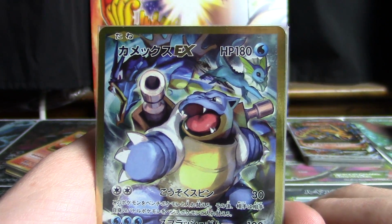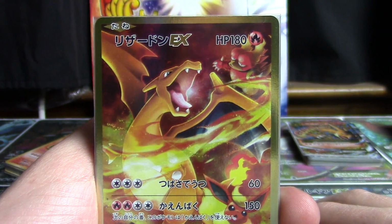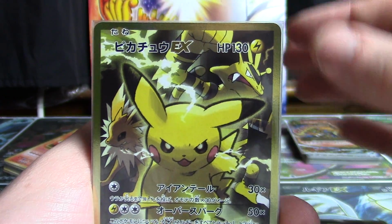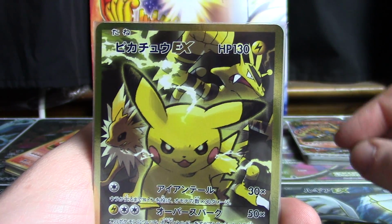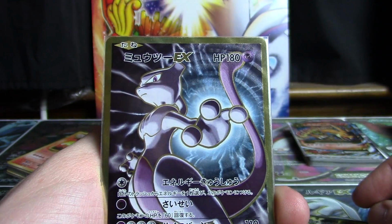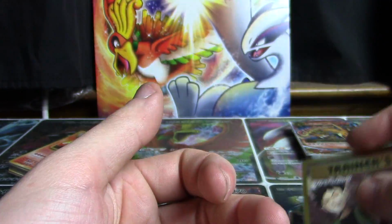$20 for the lone copy of the Blastoise EX Full Art. $25 for the Charizard Full Art. $25 for the Pikachu Full Art. And I do have 2 copies of that. $30 for the Mewtwo Full Art. And $30 for the Brock Full Art.